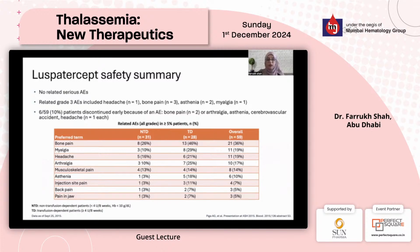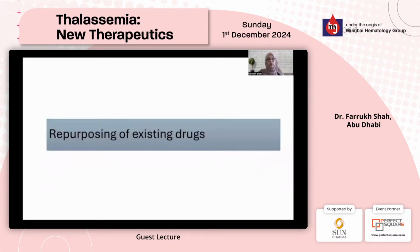A lot of patients complain of bone pain when they take the luspatercept. It's an incidence of about 36%. They can also complain of muscle pain, but otherwise the medication is really pretty well tolerated by the vast majority of patients.